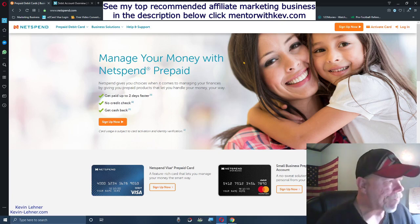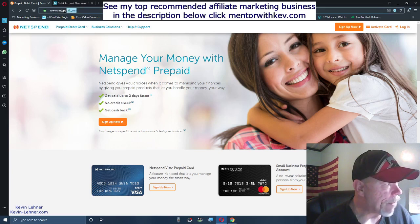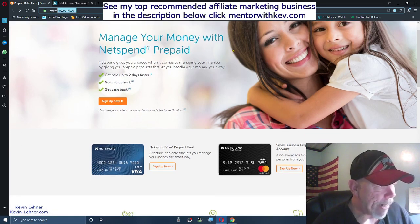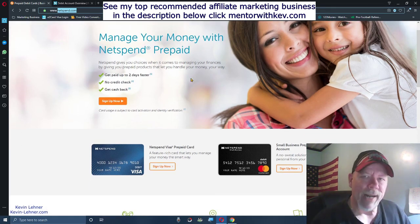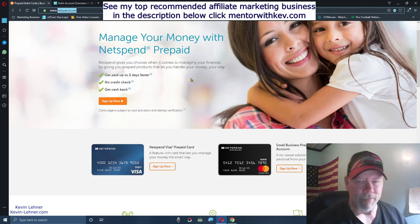And as I was looking through NetSpend here, I actually saw a couple of ways that you can make money with this. All right, so what you want to do is come over here to netspend.com. You see it right here in the address bar, and then it'll bring you to this page here, and it says you can manage your money with NetSpend prepaid. Now there's a lot of different prepaid cards that you can get, like when you go to Walmart or something like that. I don't know that NetSpend is there or not, but nevertheless, you can get one right off the website here, and it's free.